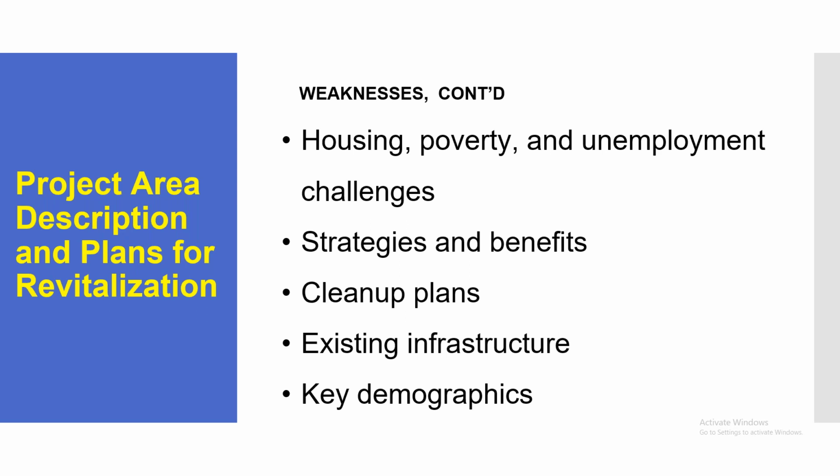Then we also noticed that some proposals lack detail in their description of existing infrastructure and the relevance to the project, the potential reuse, and the recycling of infrastructure on site. We also noticed that proposals lack the ability to show a link to the demographics, including sensitive populations, and how the community will benefit from these proposed assessments.